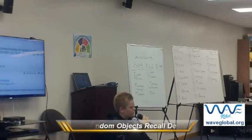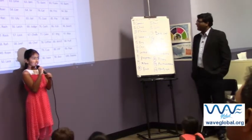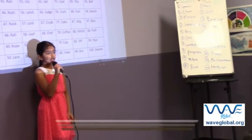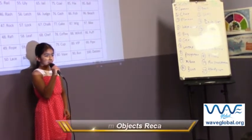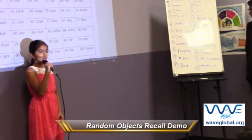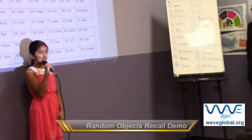In this demonstration, the audience gives 20 random objects in 2 to 3 minutes. These objects are written on a whiteboard. Children apply the memory and mind science principles they learned during the workshop and within a few minutes recall these random objects forward 1 to 20, backward 20 to 1, and random recall.